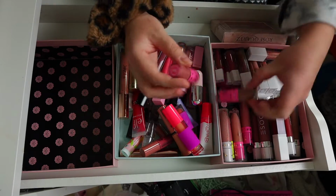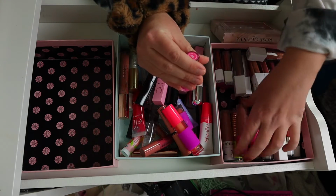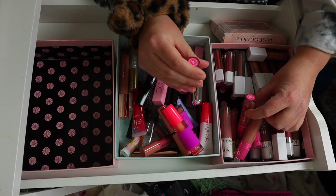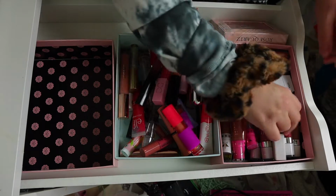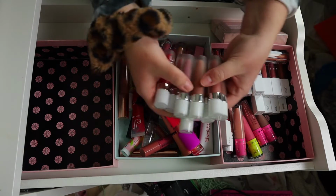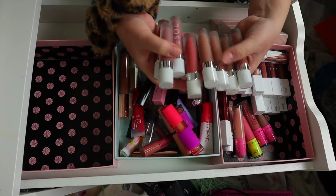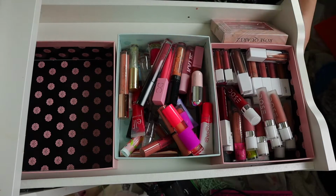Christmas cookie in a mini, which I have, what, mannequin, Christmas cookie in a full size. I'll get rid of the mini Christmas cookie. Dose of Colors, I have a ton of these, but I actually like them, so I'm gonna keep them all. And that's everything for this drawer.